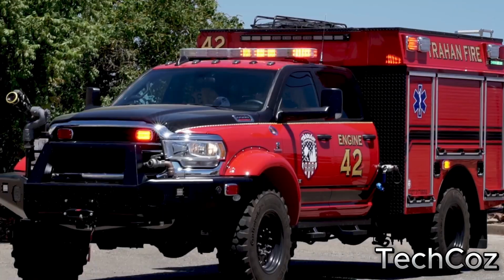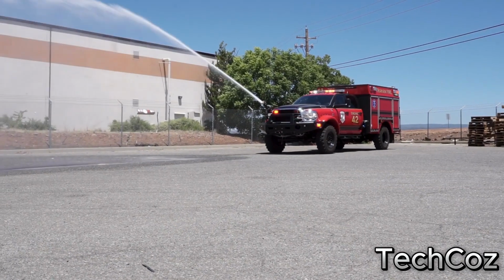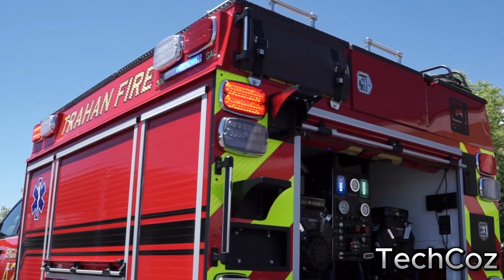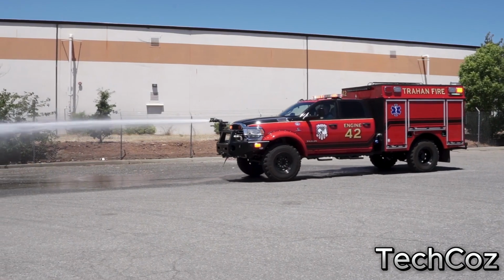After collaborating with QTAC, they chose the Super 3 model, a robust foundation that was expertly modified to handle the heavy-duty demands of the fire service. The end result is a fully equipped fire rescue vehicle designed for maximum efficiency and reliability.